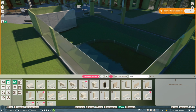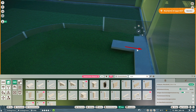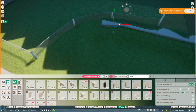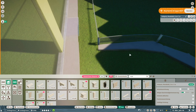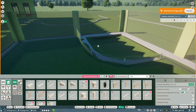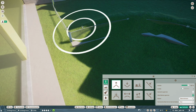What I did here is make it look like it was man-made, so we don't want to have anything like a natural pool in here. So I used these concrete pieces. No, it's not concrete pieces, it's plaster pieces actually, to make it look like an artificial pool, which it should be. And most of the times when I do something like that, I'm not that good at it. But this time I think it worked out pretty fine.